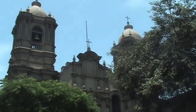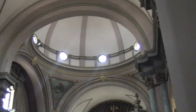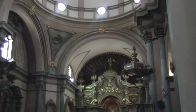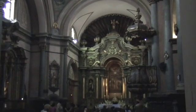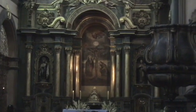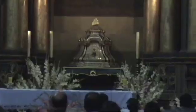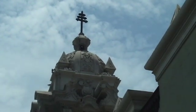Another church. This is Iglesia Nazarenas. It seems to have a Byzantine touch to it. Very pretty cupola.